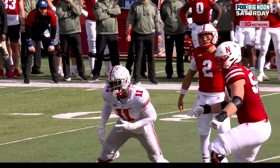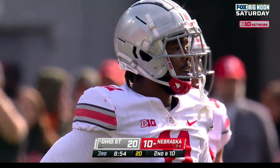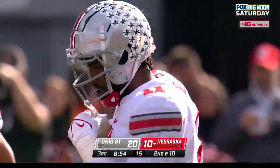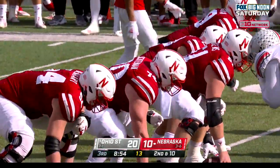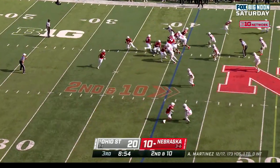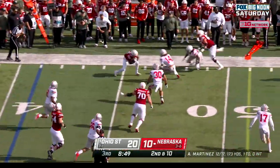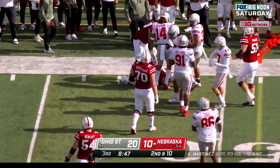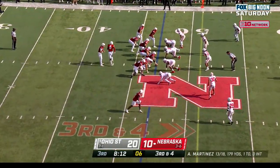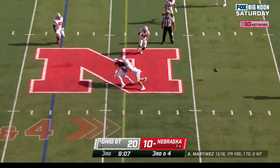All these defensive ends for Ohio State have done a terrific job, and that's where Nebraska is weakest, at the tackle position, the offensive tackle position. Both of their tackles, Ben Hart and Corcoran, are in the top three in the Big Ten in terms of pressures given up. Second down and 10 at the 41. Martinez sets up a screen on the backside. He's got Ramir Johnson, and Johnson dives forward. Martinez in trouble. Martinez incomplete.